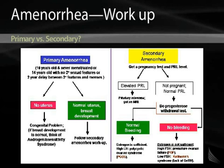Then the second half of this slide, on the right side, is the workup for secondary amenorrhea. So the most common cause of secondary amenorrhea is pregnancy. And so you would always want to get a pregnancy test first to work up secondary amenorrhea before you do anything else. Another common cause of secondary amenorrhea is hyperprolactinemia. And therefore, right after you get a pregnancy test, you should also get a serum prolactin level. If their prolactin level is elevated, then the next step in the process would be to get a pituitary MRI and then to treat medically the hyperprolactinemia.